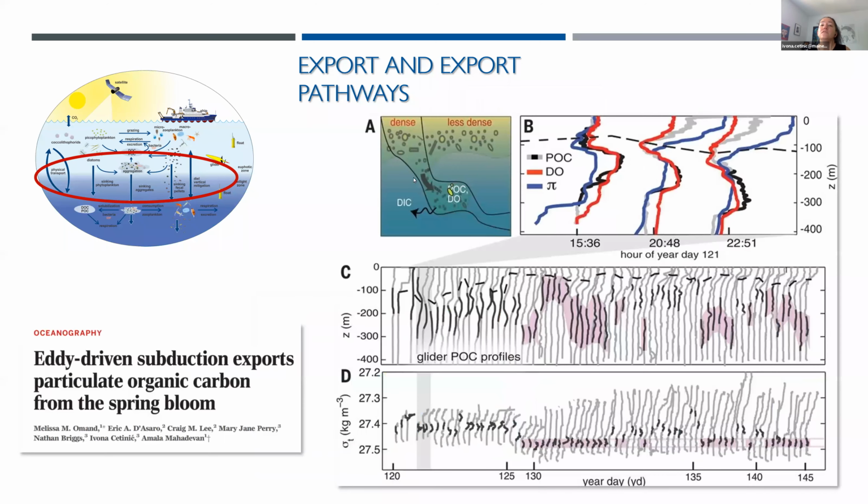Ultimately, if we want to look at the physical transport that is associated with the biological carbon pump, we can look at the beautiful paper written by Melissa Omand, once again using the data from the North Atlantic bloom experiment, where the profiles collected from the glider on the edge of the eddy, they observed these bumps, not only in the physical properties, but also in the measurements of the optically derived particulate organic carbon, as well as oxygen. And what they've seen is that based on these patterns and distribution in combination with some modeling, there's a big contribution of this eddy-driven subduction to the biological carbon pump export in this region, and that is not really just localized to this area, but they managed to model it globally.